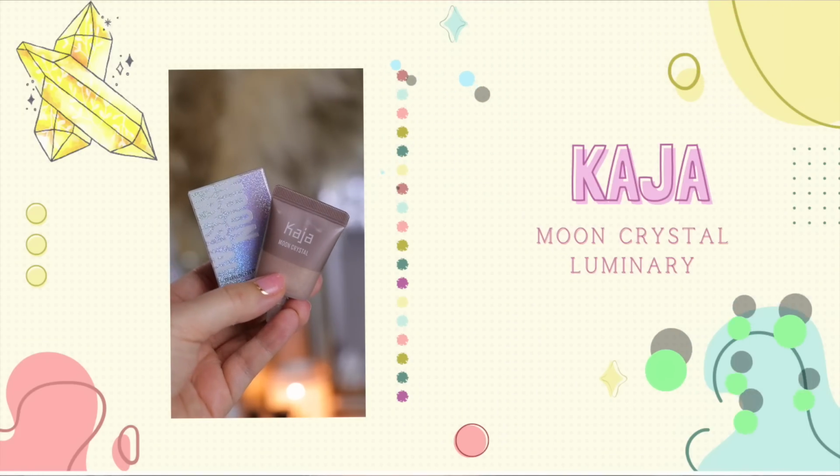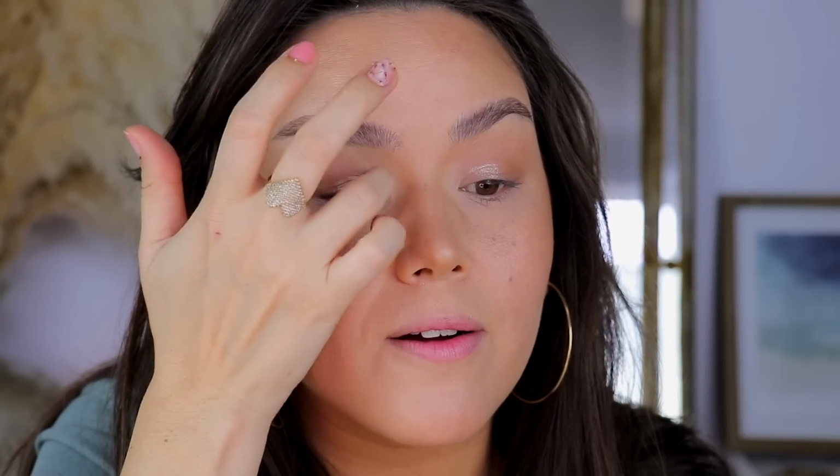I noticed Yesstyle carries KAJA now, which I love their products. I do have one of their moon crystals already. It's a really pretty lavender lilac shade, but this one is called Luminary #2, and it just looks like the perfect everyday sort of taupey shade. I'm gonna take a teeny tiny bit here on my finger, and I'm just going to apply this right onto the lids. Ooh, I'm gonna love this color already, I can tell.